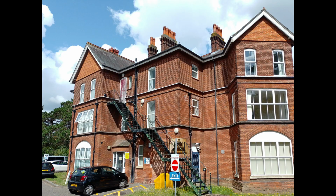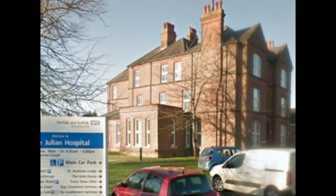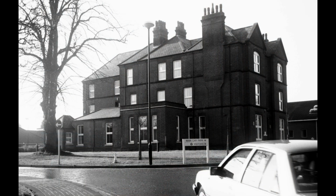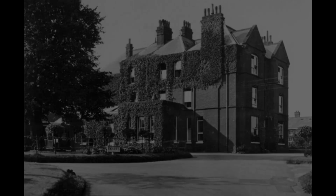This building is part of the Julian Hospital, and when George Plunkett took this photo in 2001 it was described as the West Norwich Hospital Lodge. This is also part of the Julian Hospital. In 2001 it was described as officers, and in 1942 it was the Isolation Hospital.